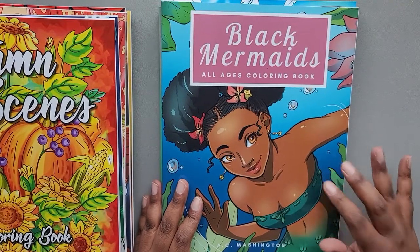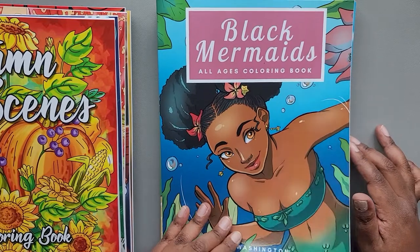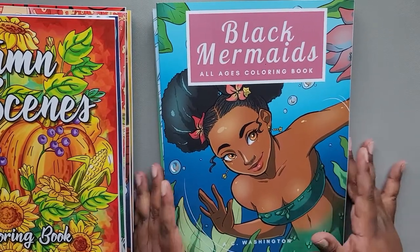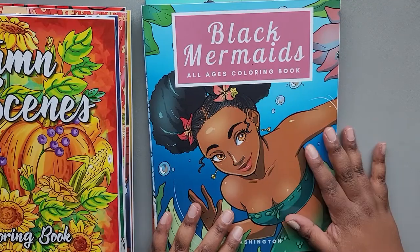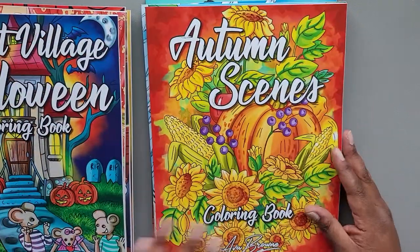I will say the illustration I like the most are the ones that are made by this illustrator. I really like the way the faces are done and the hair is done. But I thought, you know, let me support Black Mermaids. So that's everything I got from Amazon in September.